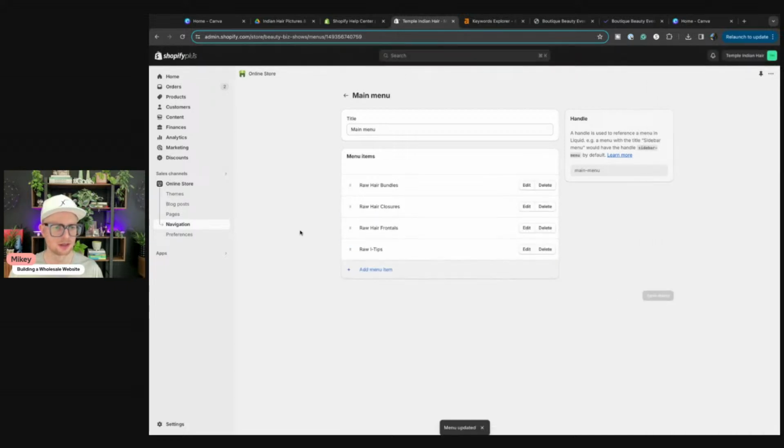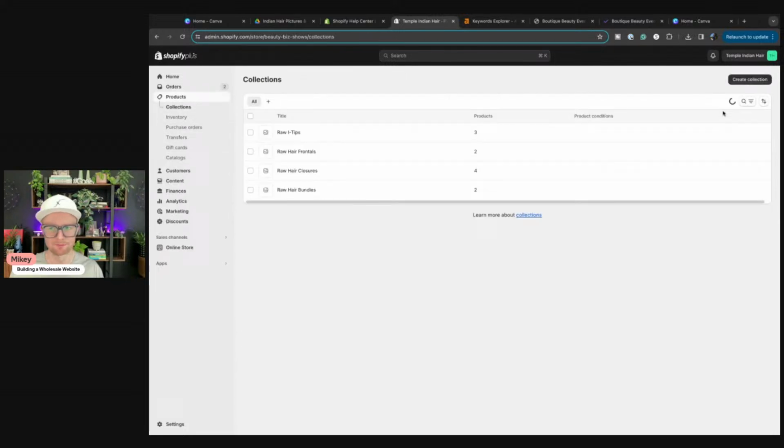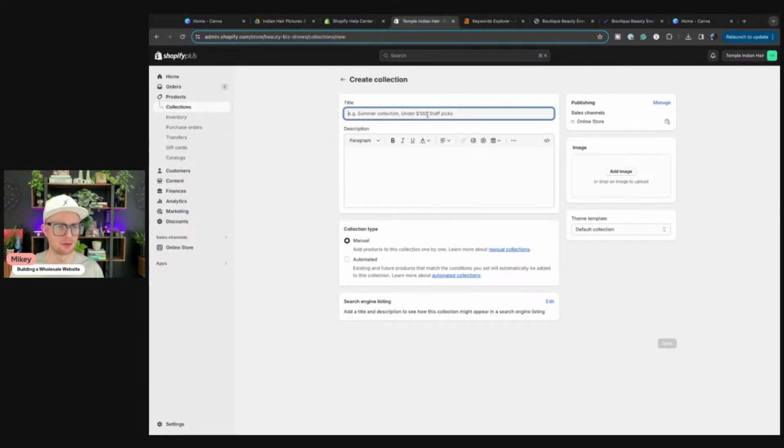I have an idea. Okay, so instead, we're not going to offer that many wigs. So what I'm going to do is just add raw wigs. And then the raw wigs will have the whole collection in there. It's not like Private Label where I have all these different types of wigs. I don't think that's going to happen in India.